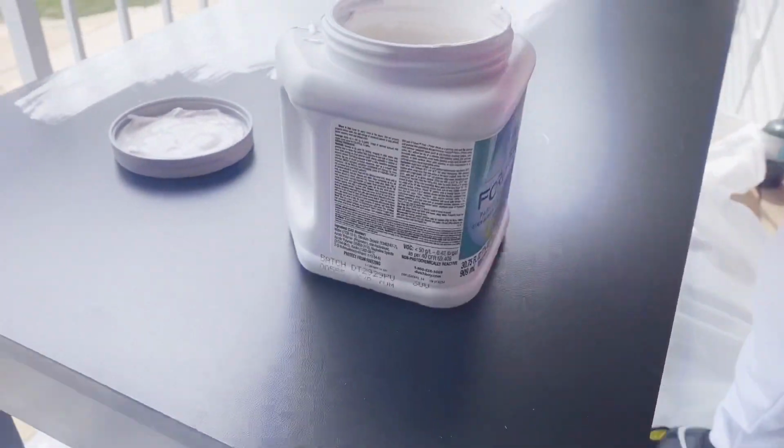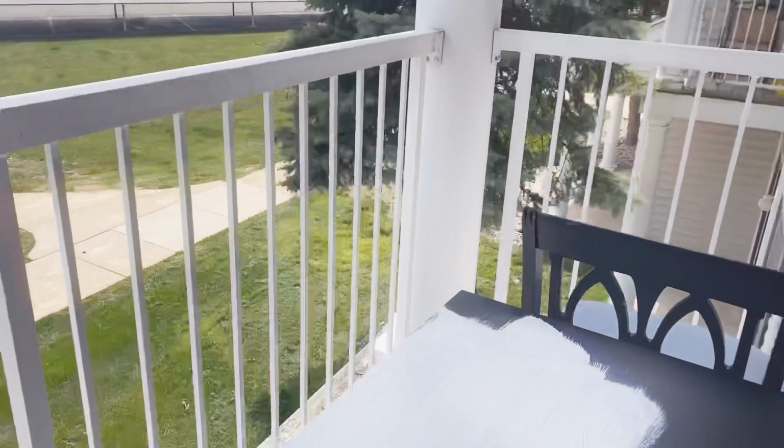This is the desk, and this is the chair.